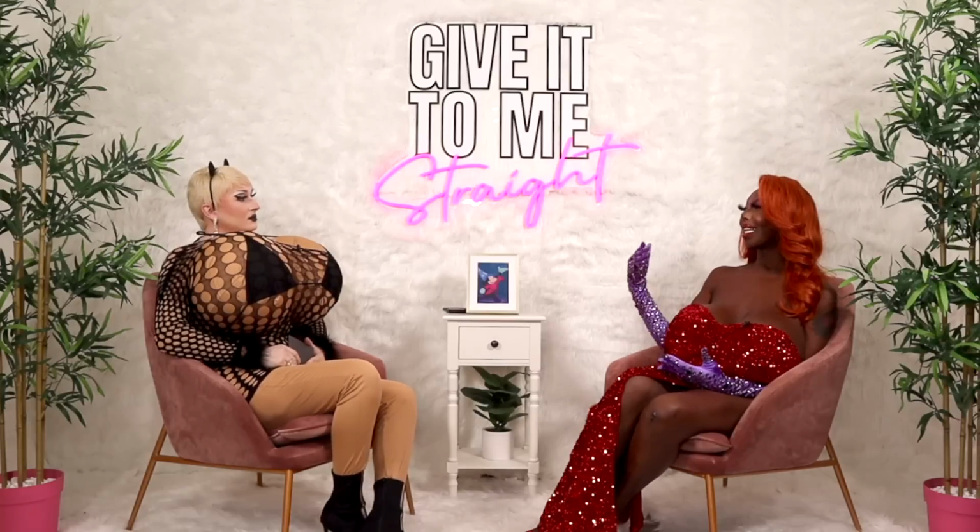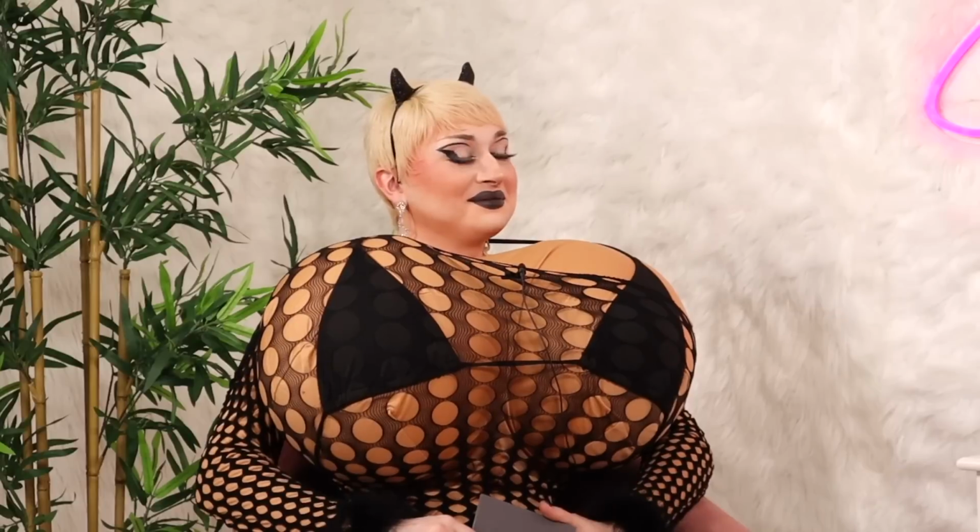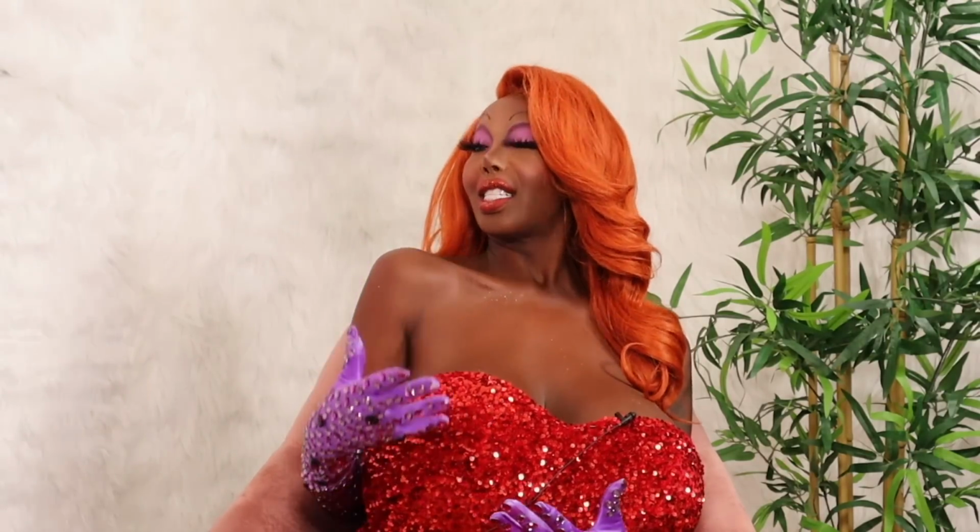Does it add like a weight to your chest? Does it make it harder to breathe? No, it doesn't make it hard to breathe, but I really don't realize how heavy they are until someone comes up to me and says, "Oh, can I see how heavy your breasts are?" And I'm like, "Yeah." And when they actually lift it up, I'm like, "Oh my gosh," because you can just feel the weight lift off.